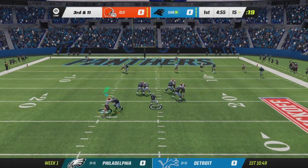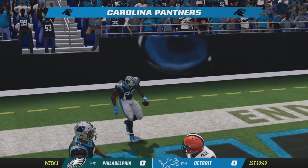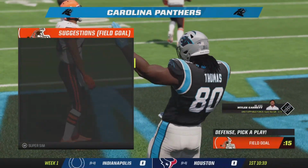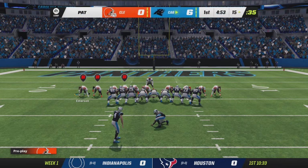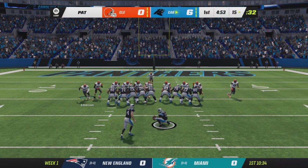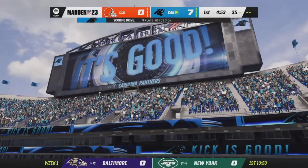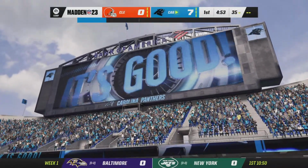Throwing, Mayfield, and he's got it. Touchdown, Panthers. Ian Thomas, a 15-yard touchdown grab. And the Panthers are on the board here first in the season opener. Piñeiro's extra point up and good, and it's now a 7-0 game.